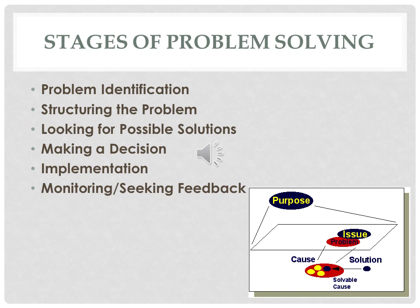The 5th stage is implementation. This stage involves accepting and carrying out the chosen course of action.